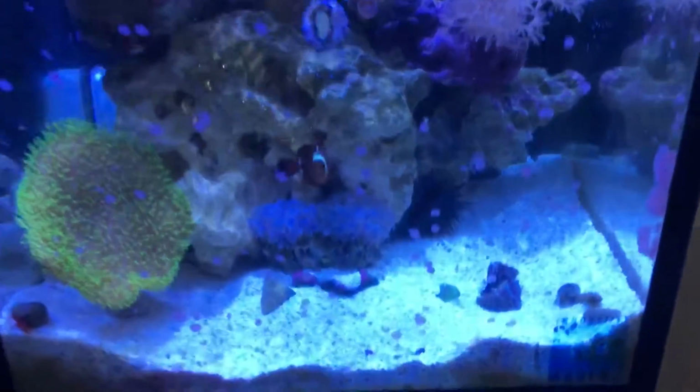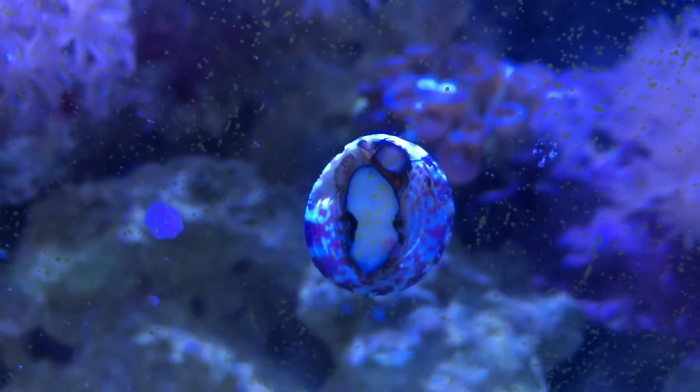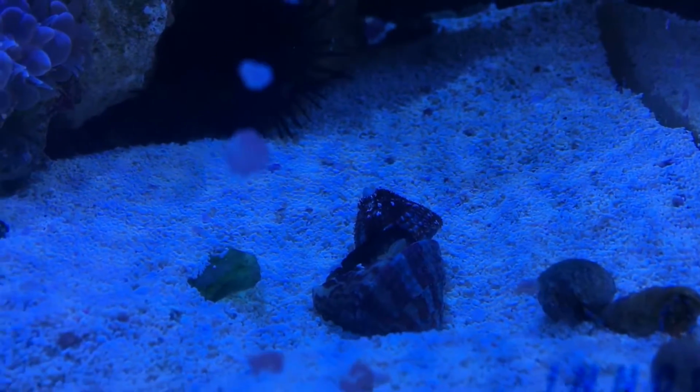Went to the fish store and picked up a couple new snails. Here's one of them. Megan has named it Tilly. Megan's my girlfriend, you don't know. These are the other two. They're like mating or something.